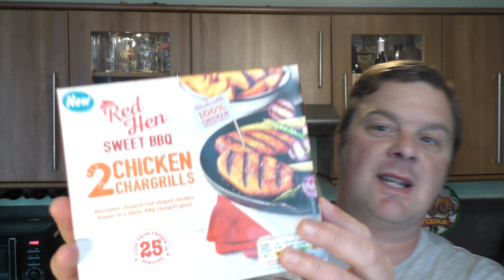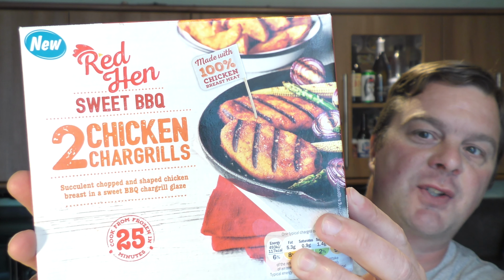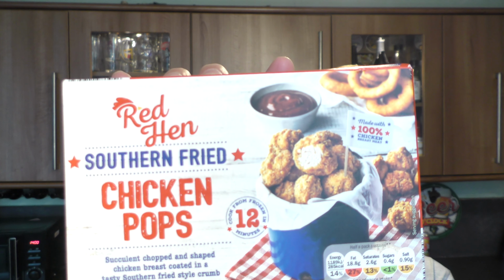I've been at Lidl's. I found something I'd like to review. It's Lidl's Red Hen Sweet BBQ Chicken Chargrills. 2 of them. And a box of Red Hen Southern Fried Chicken Pops.